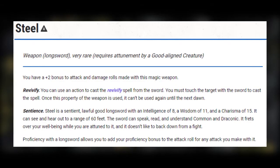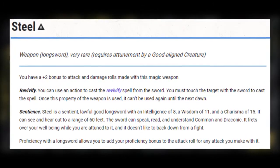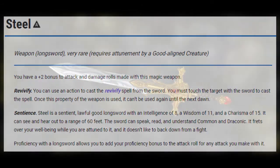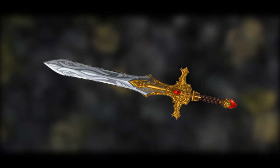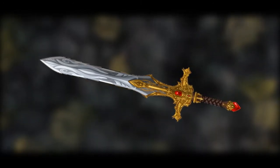Next is another sentient sword. This is called Steel. It frets, it's constantly paranoid about your well-being. It really wants you to survive. He's a totally good, nice dude stuck inside a sword. It's a +2 sword, but what else it does is cast Revivify, which resurrects people if they've been dead for less than 1 minute. So it's a healer's blade. Very cool.